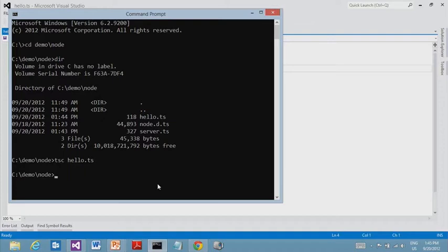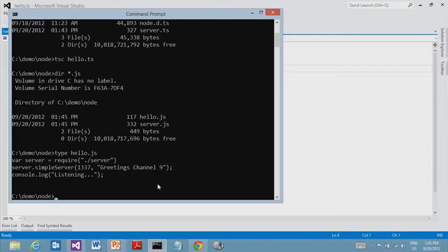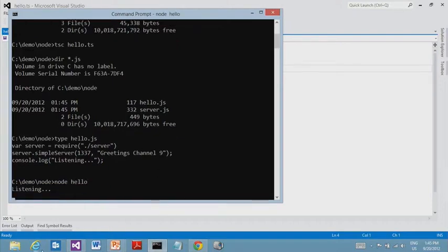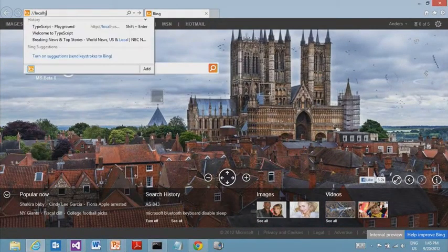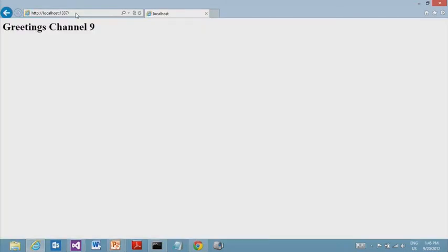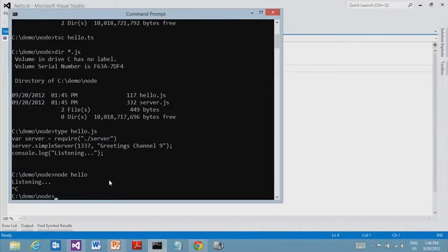And you'll note in here now that we have two JavaScript files, hello.js and server.js. We could even look at, for example, our hello file. And you'll note that it is very, very simple too. What I typed, my module import, has turned into a require, but other than that, it's the same code. And I'm good to go now. I can start my hello app. And now let's go to localhost 1337. And here's our little greeting from our little node server. So very simple stuff.